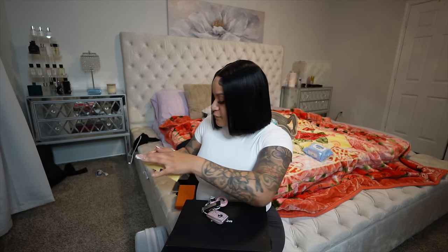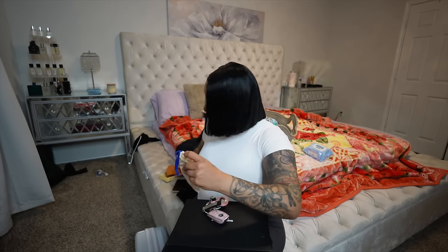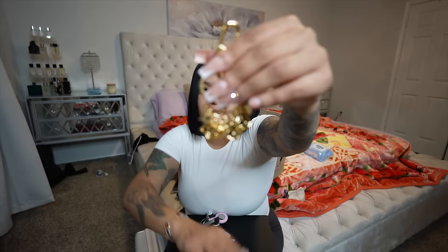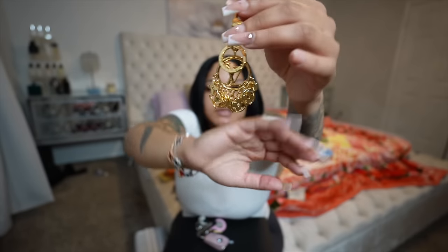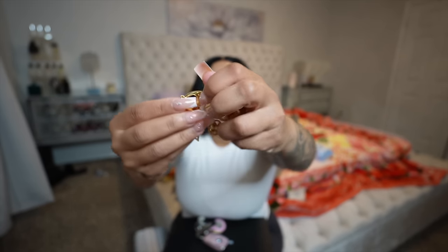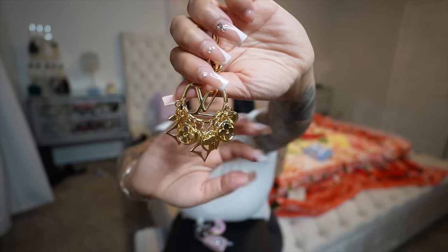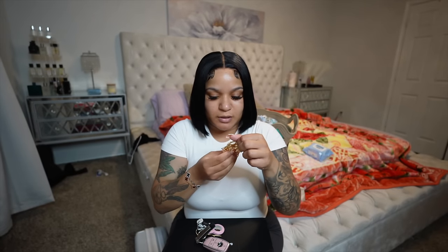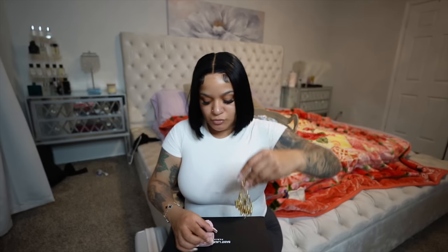So this is how it comes. You guys know the typical Louis box. Comes with the dust bag. Y'all gonna be like, Jasmine, what? This is the cutest key chain, you guys. Look at it. It just says LV. And then it has all these cute little charms on the bottom. Can y'all see? So cute. It has the LV monograms and hearts and just so cute.